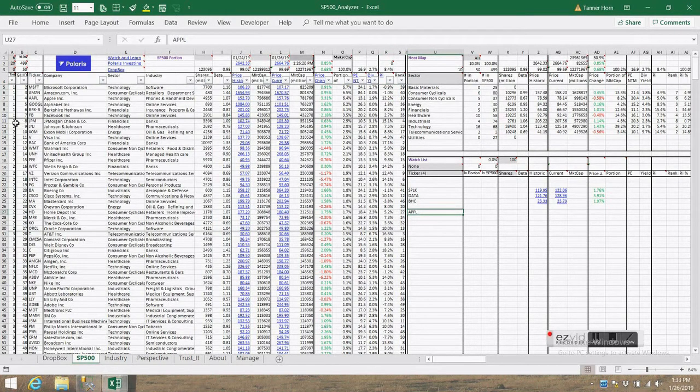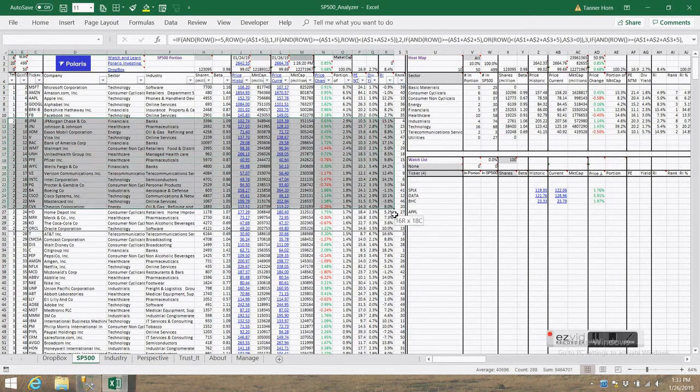Next thing to do is to populate your portfolio further with some tier 2 companies. And as discussed before, the tier 2 represents another 20% of the market cap.